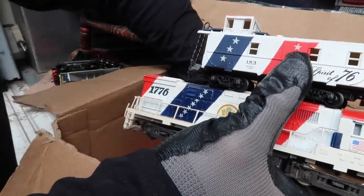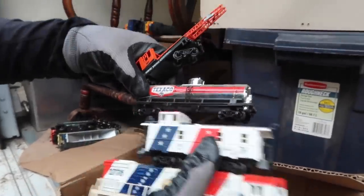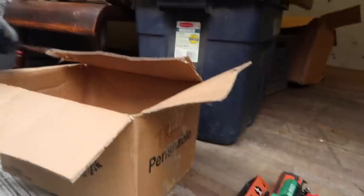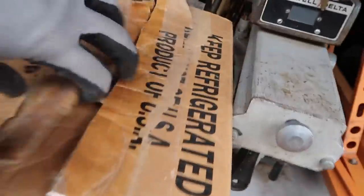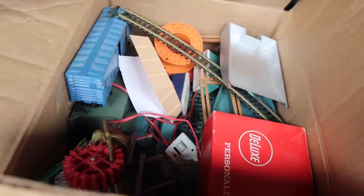And we have Texaco. Pretty cool, huh? I like them. All right, let's go ahead. Let me organize this. Put this back in the box, guys. And we'll put this in there, too. Let me know what you guys think of this train set. We will be back, as always.